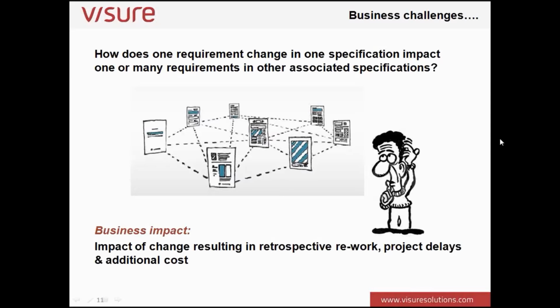change. So the business impact of not understanding the impact of that one change is it will result in retrospective rework, project delays, and the inevitable additional cost. And certainly from my brief encounter with the building industry, make no mistake, time is cost. If something takes longer, you're still employing the whole project team for that increased time, and make no mistake, it comes at a cost.